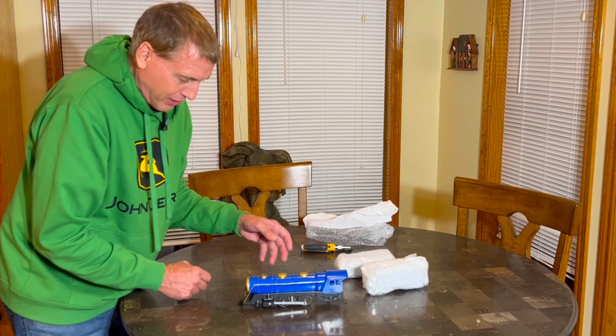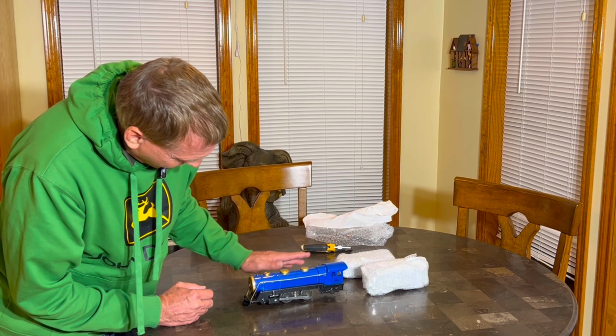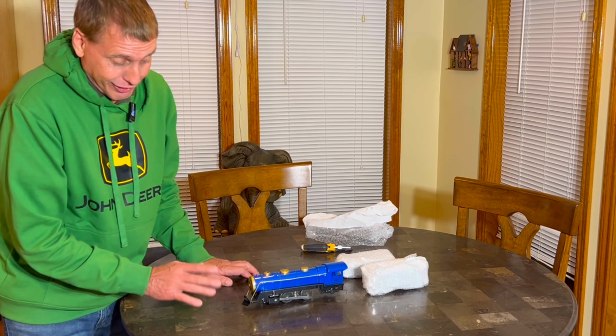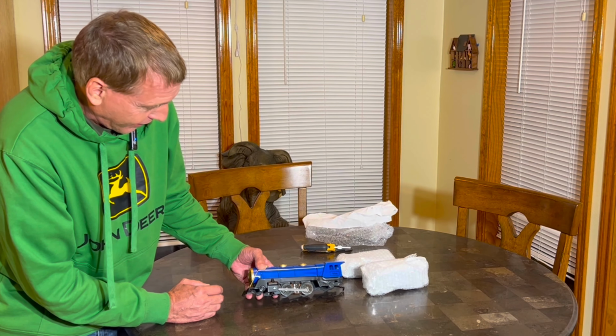It is a beauty. It is blue. This is a Marx locomotive. It obviously has been repainted. I know how some of you guys feel about repainting, but we don't know what this looked like before. Besides, it looks really, really sharp. I'm just here to tell you that the pictures online did not do it justice.